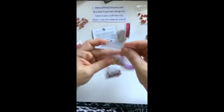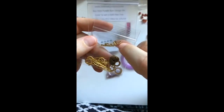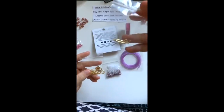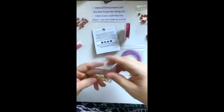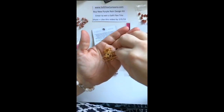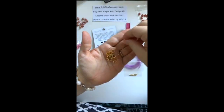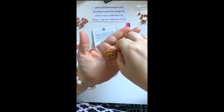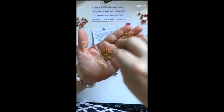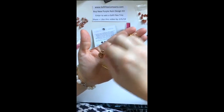The findings today are gold. So we've got gold filled 2x2 millimeter crimp tubes in here, which are our priciest of crimp tubes. So this is a really nice thing that we are able to do. And then we've got a bunch of findings. We've got some ear wires. Looks like we've got 2 pairs of ear wires. We've got some really nice little gold head pins. We've got some gold jump rings and a lobster clasp.